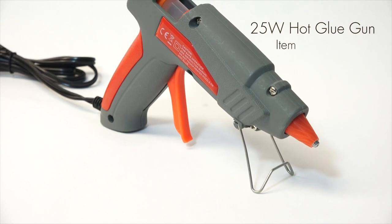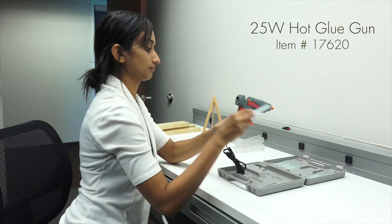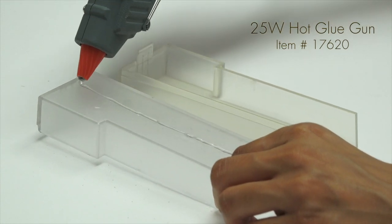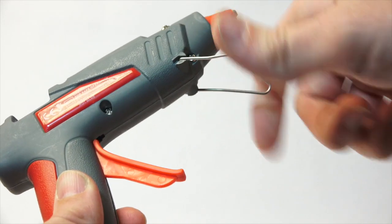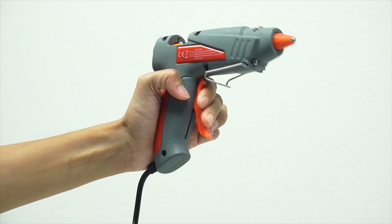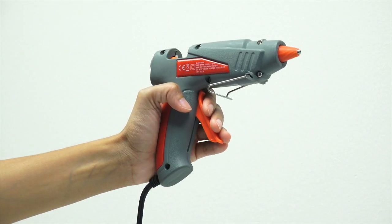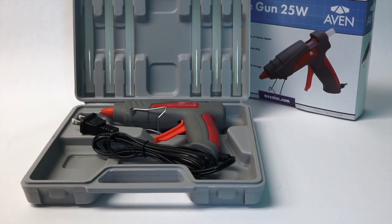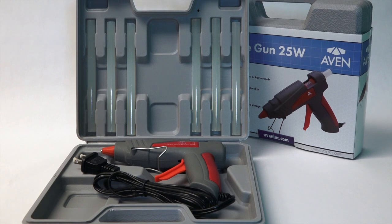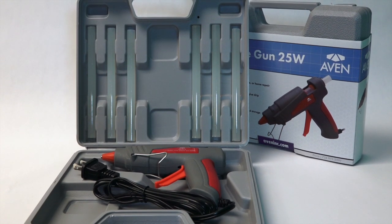workbench. Aven's 25-watt hot glue gun is compact, convenient, and melts glue quickly for easy application. Features a flip-down wire stand to support the glue gun when not in use. Includes a spring-loaded trigger to help lessen hand fatigue over repeated use. Comes complete with a durable plastic hard case for easy travel and storage, and six starter glue sticks.